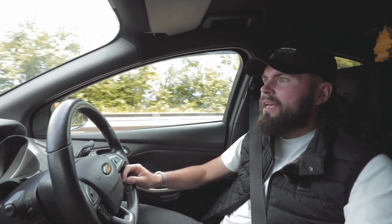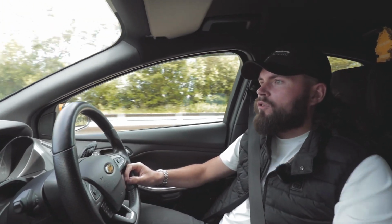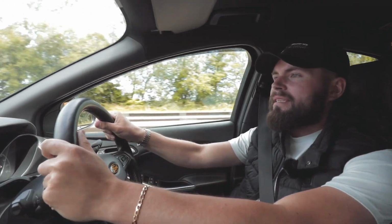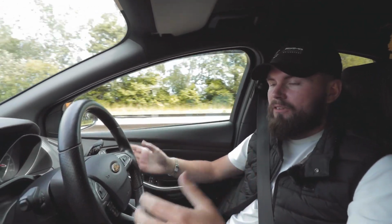My everyday car's an M4. So obviously it's stage 2, you've got quite a bit more power than this, but the actual interior quality and feel of this is really nice. I think for the money, these are really good cars.